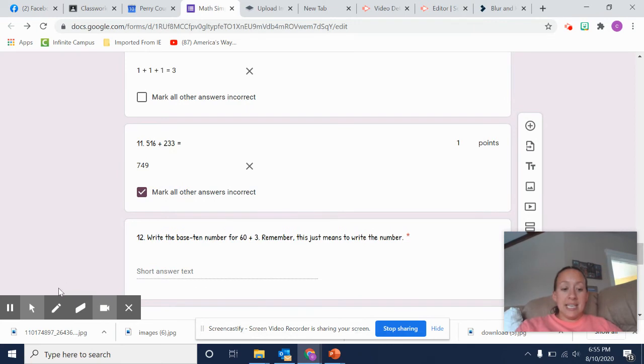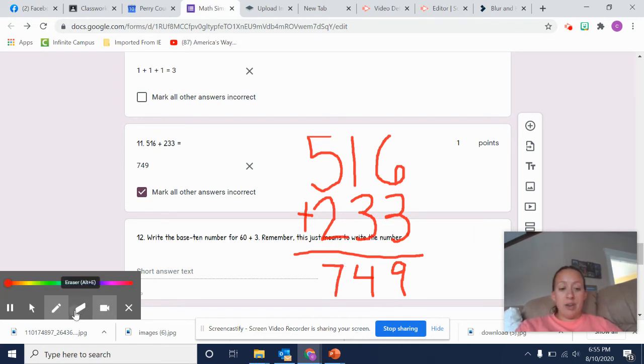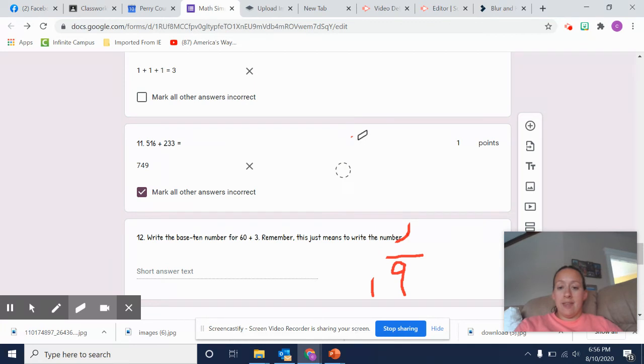Number 10, 516 plus 233. Okay. 6 plus 3 is 9. 1 plus 3 is 4. 5 plus 2 is 7. Ta-da! 749 is your answer to that one. We didn't have to carry or anything like that. That one was pretty simple.